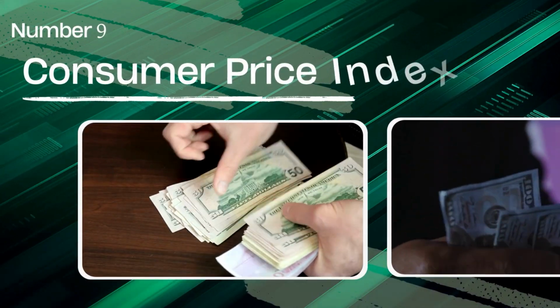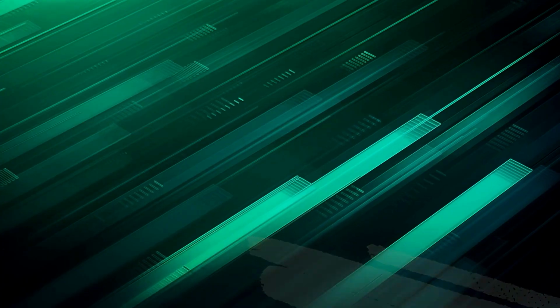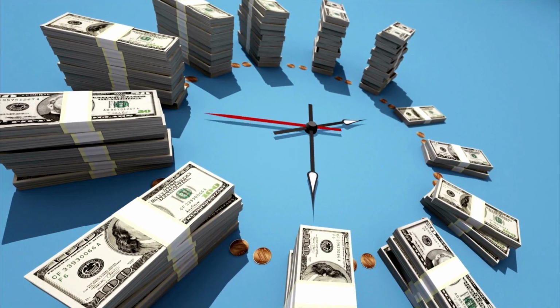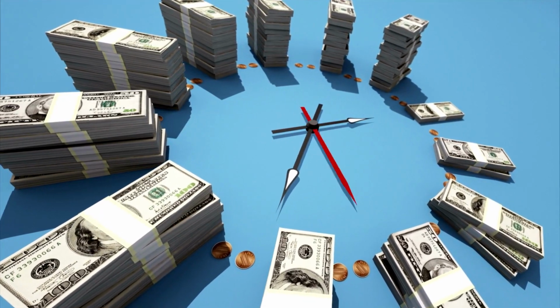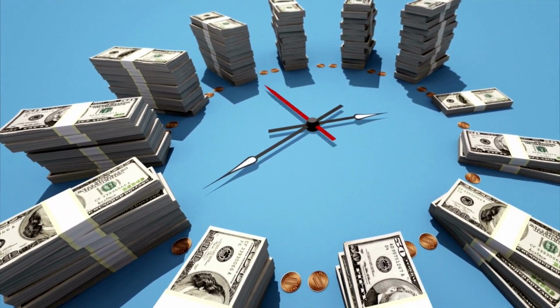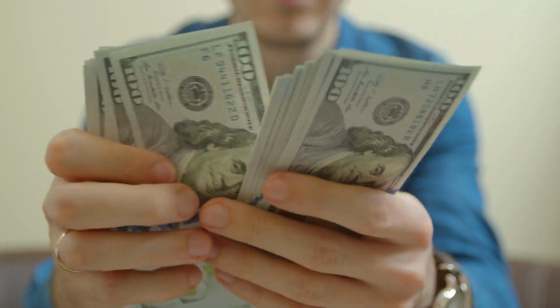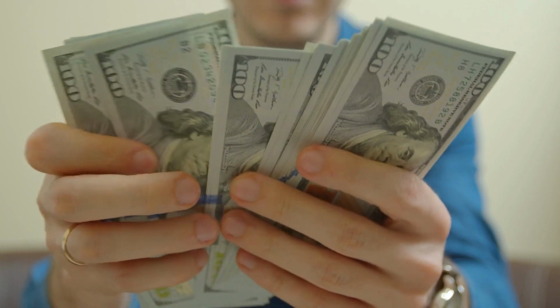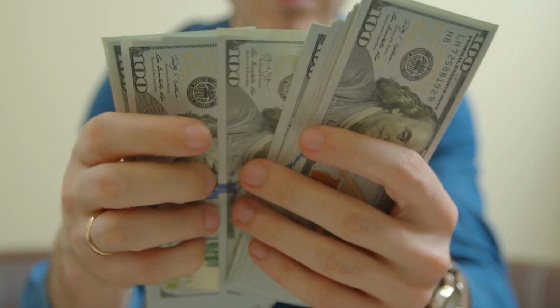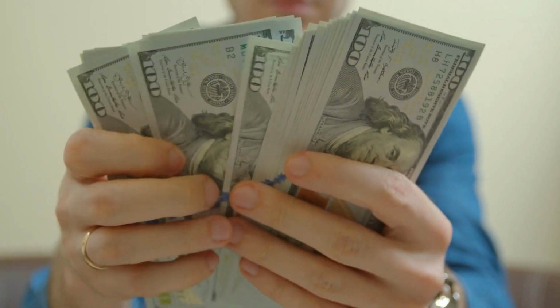Number 9. Consumer Price Index, CPI. The Consumer Price Index, CPI, measures the average price level of a basket of goods and services purchased by consumers in a given period of time, typically 1 month or 1 year. This index is used to measure inflation, which can have a significant impact on investment returns. Investors should monitor the CPI closely as it can provide valuable insight into how an economy is performing and whether it is likely to experience inflationary pressures in the future.